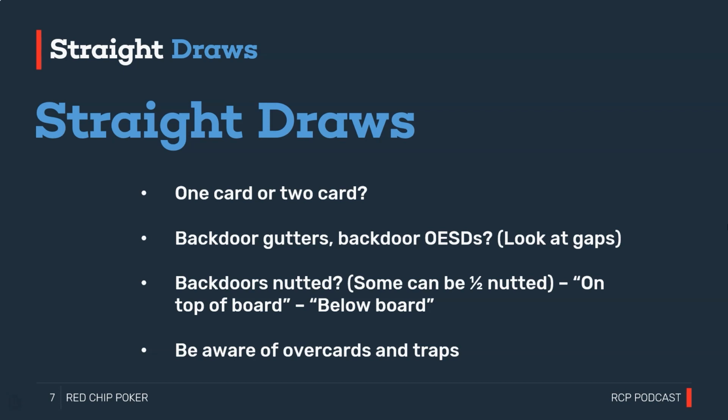Specifically with backdoor straight draws, we want to watch out for traps. Now, this is completely made up terminology for the purposes of this podcast episode, so you probably won't hear the term used outside the context of this discussion. So what is a trap? It's when we have a backdoor straight draw which would ordinarily be to the nuts, but as a result of the presence of high cards, that backdoor straight ends up being non-nut. And the same thing can happen with direct straight draws as well.